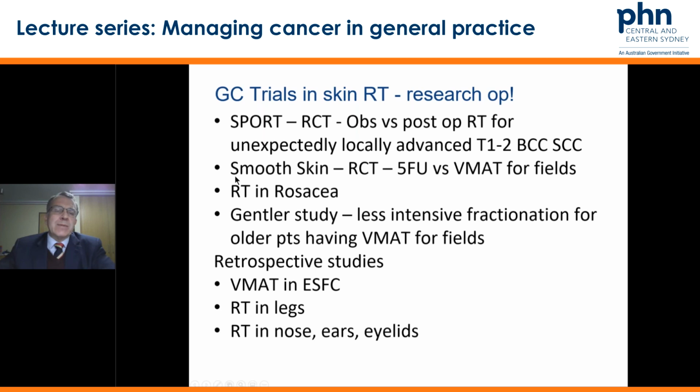Another randomized trial is called the Smooth Skin Randomized Trial. This is basically looking at 5-FU, which is a current treatment for Fields, versus VMAT to see what is the durability of our treatment for VMAT. Is VMAT just as good as 5-FU, which is the current industry leader following the Janssen trial, published in the New England Journal of Medicine late last year?